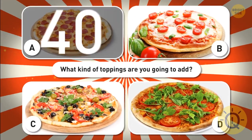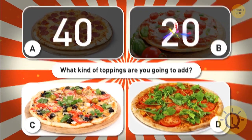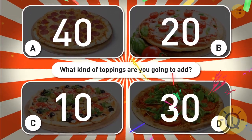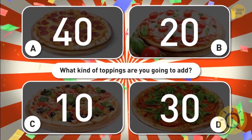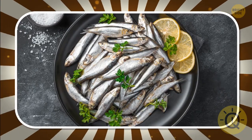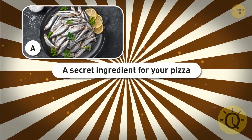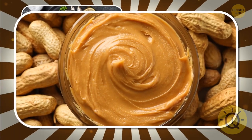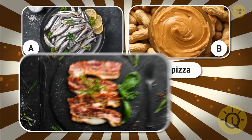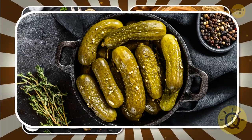If you went with A, add 40 points to your score. B brings you 20 points. Did you go with C? Add 10 points to your score. D is worth 30 points. What would you choose as a secret ingredient for your very own custom pizza? A, sardines, because why not? B, peanut butter instead of tomato sauce. C, triple bacon. D, pickles.